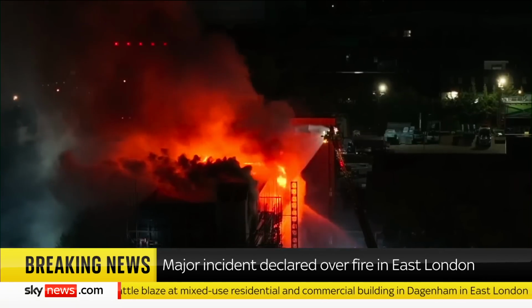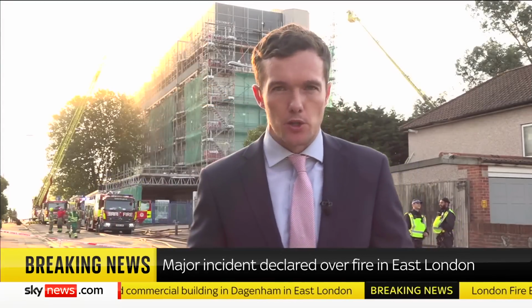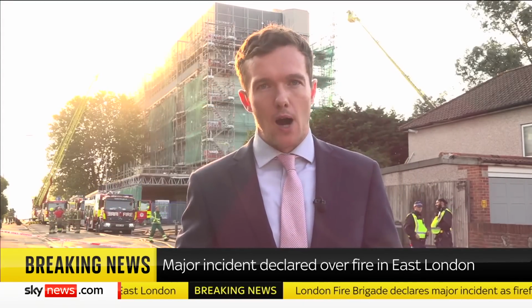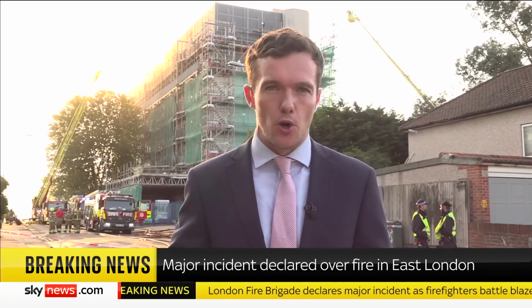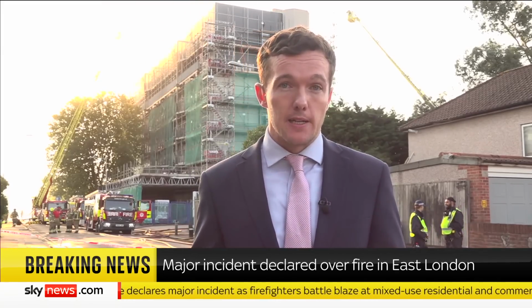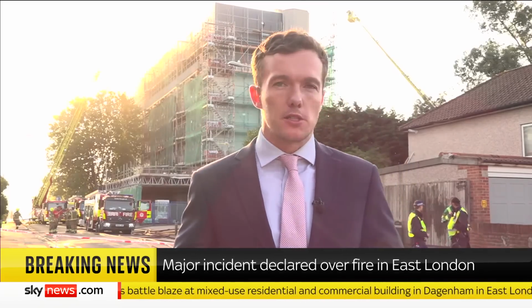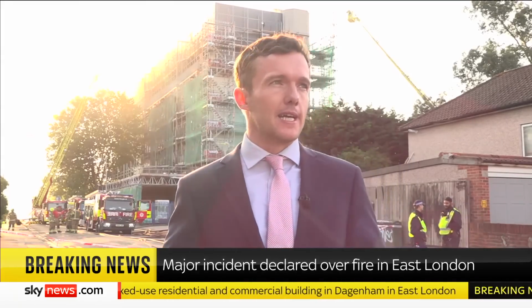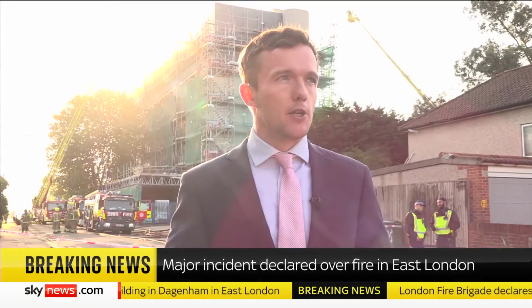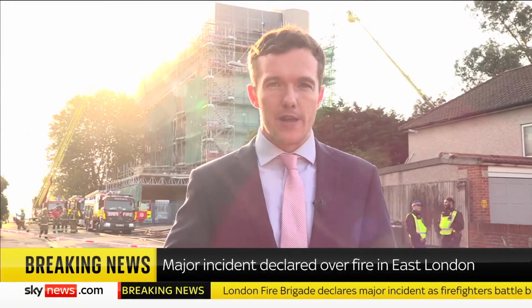Well, look, at least to my untrained eye, and you can take a look for yourself over my shoulder, it very much looks as though the fire is at least more under control than it was a couple of hours ago, as you mentioned, with those dramatic pictures we saw in the early hours of the morning. That's not to say it's completely under control yet, but it definitely looks less dramatic. The atmosphere amongst the emergency services is definitely slightly more relaxed, I would say, with people walking around with their fire gear off, and certainly no one running about with breathing apparatus.